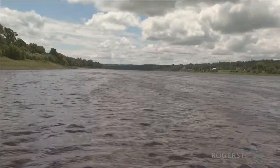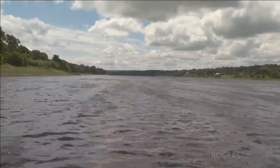Oh, we're going way too fast. I'm going to have to anchor this up. He's bigger than I thought he was, but he's still not much of a fish.